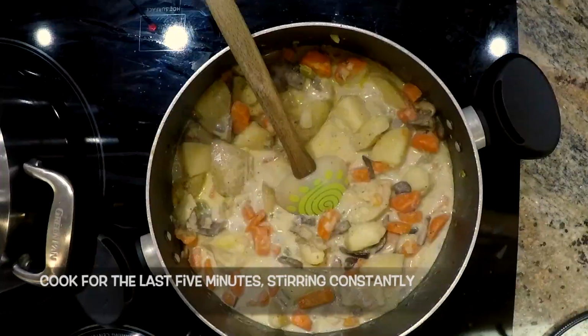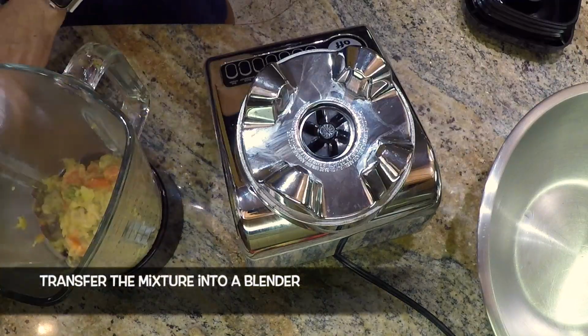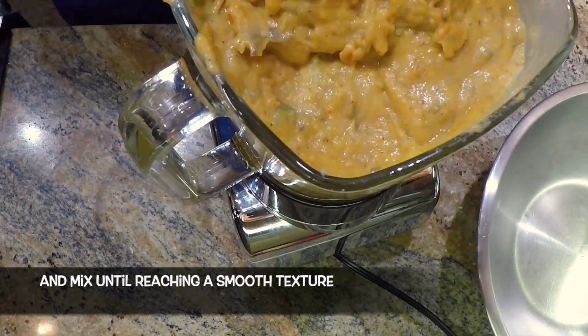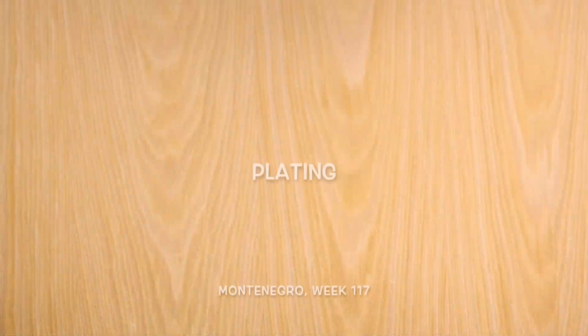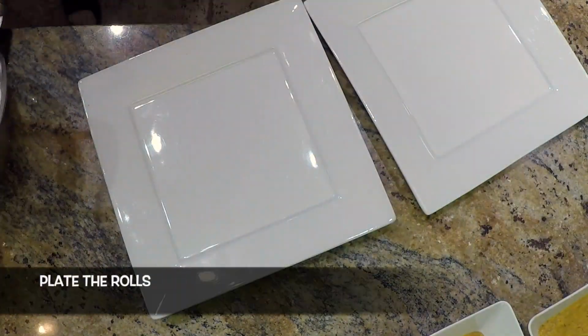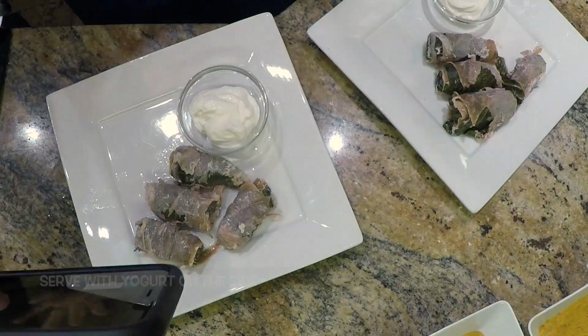After 40 minutes, add the heavy cream and cook for the last 5 minutes, stirring constantly. Transfer the mixture into a blender and mix until reaching a smooth texture. Scoop the soup into serving bowls, plate the rolls, and serve with yogurt on the side.